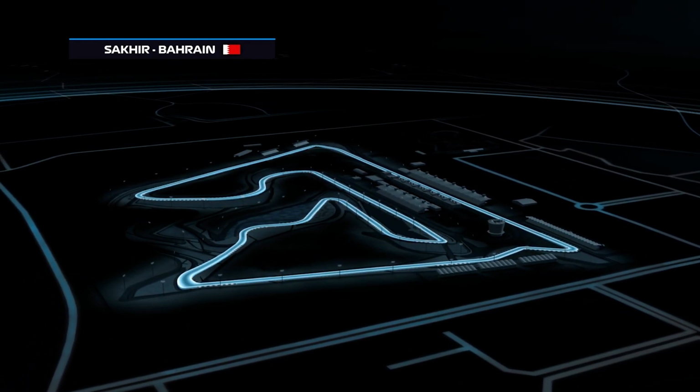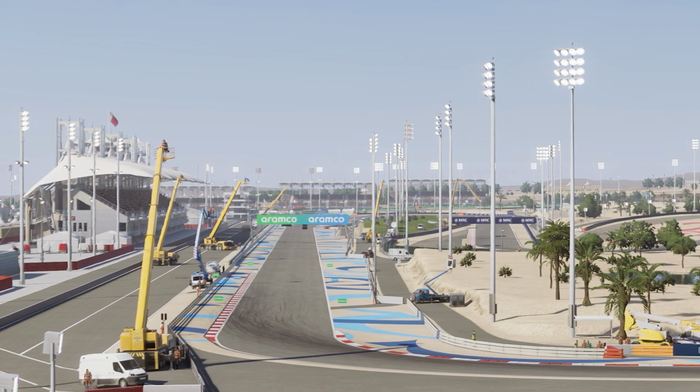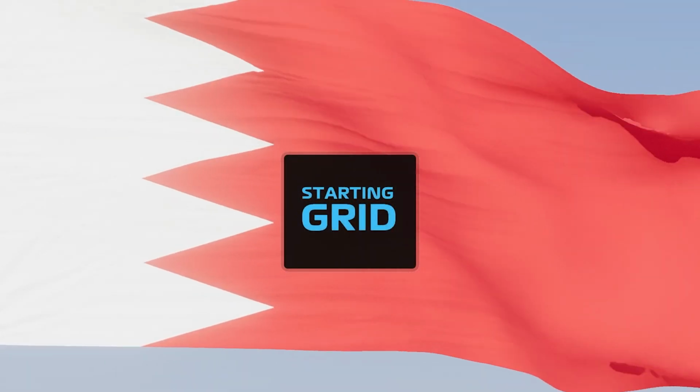Tricky little track, but a nice one to tick off that first victory of the season on. Obviously, we've got the 10 points that go with it, but now we're looking for the main stuff. Can we take another victory? Well, this is the starting grid for it. Of course, we're starting a little bit further down the order.